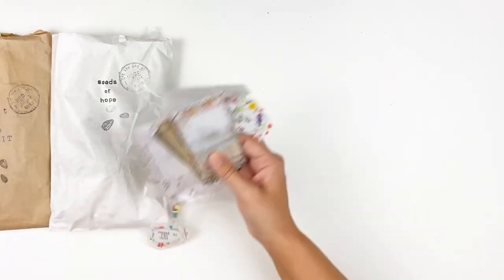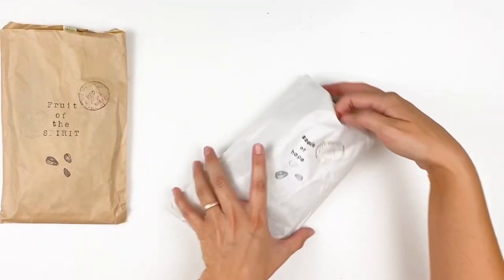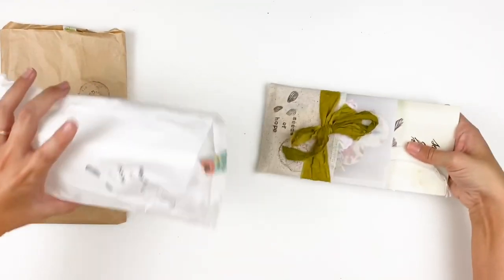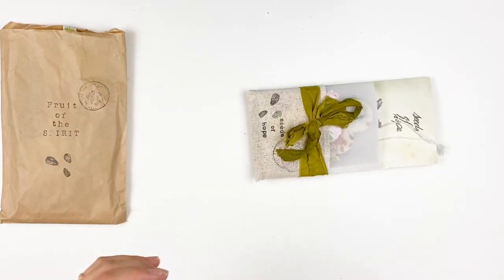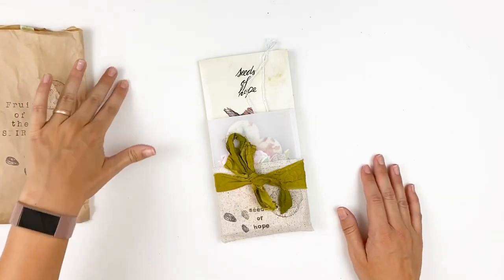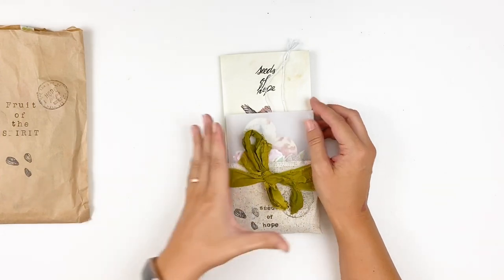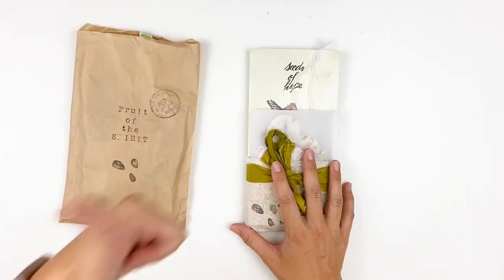But let's dive into the amazing kits. I am so excited about these. I've already gone ahead and looked at the devotional content. Like I had mentioned in a recent video of mine, I am really taking a critical look at the devotional content that I promote to you guys. I want to make sure that it has good theology, that it's coming from a good place. And these two kits get my stamp of approval.